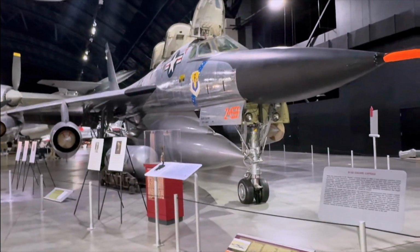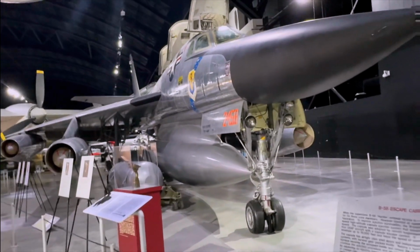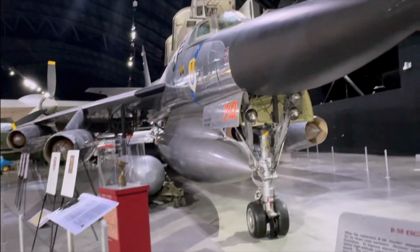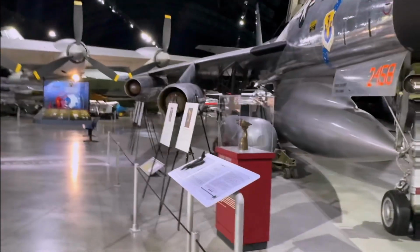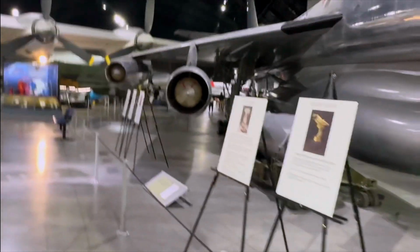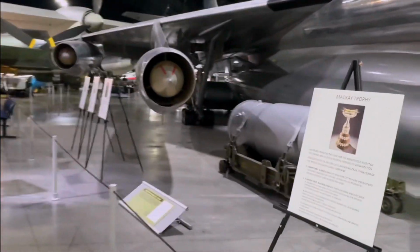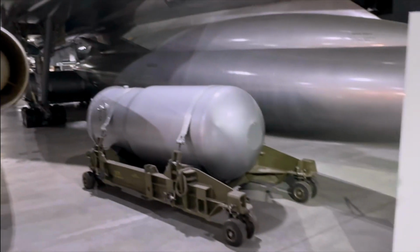B-58 Hustler. No room to put a bomb on that thing, so they put the bomb in the centerline fuel tank, believe it or not. I think that's the bomb right here, or a replica of the bomb anyway, the size of the bomb.